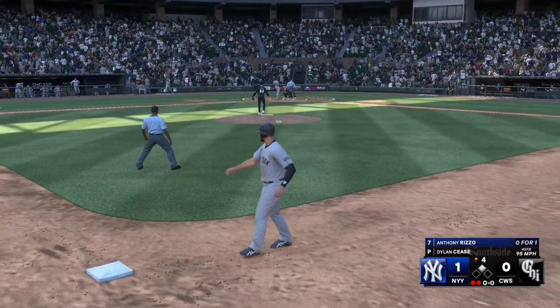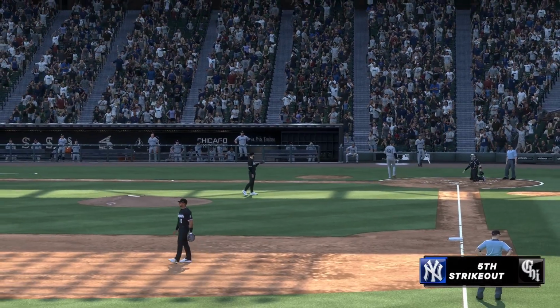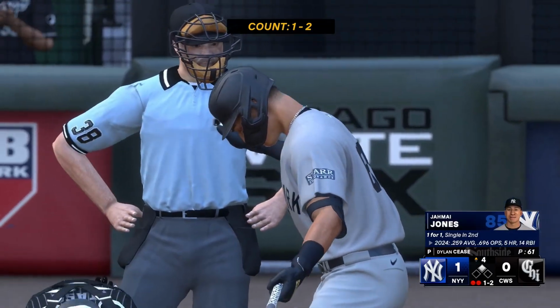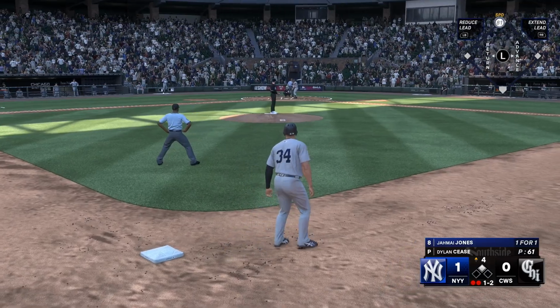Caught him looking for the K. Just locked him up right there for the second out, and that's an at-bat he's probably going to be thinking about for a little while. Didn't pull the trigger. Not how you want to go down in an RBI spot, so now you got to hope your teammate behind you can pick you up.